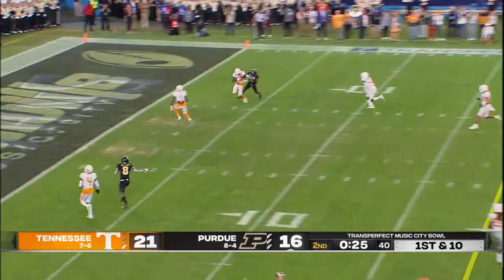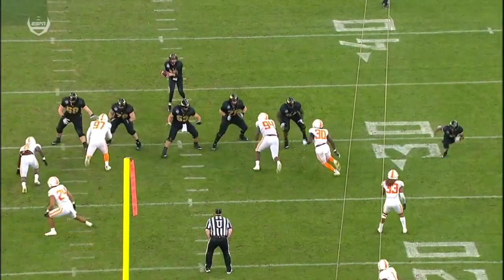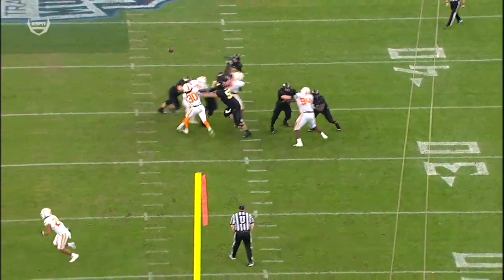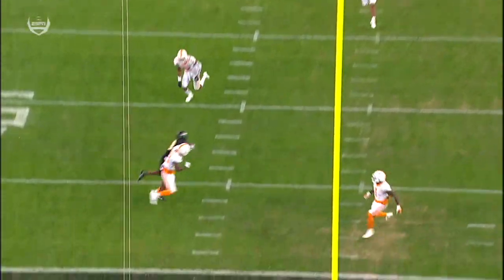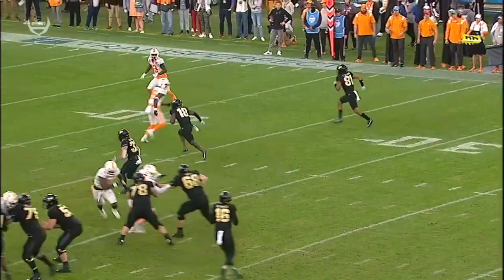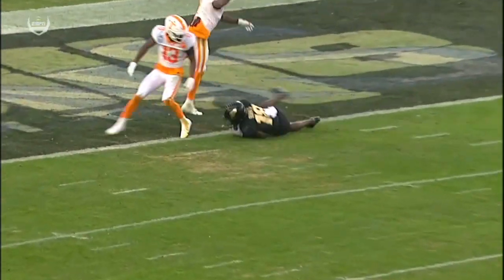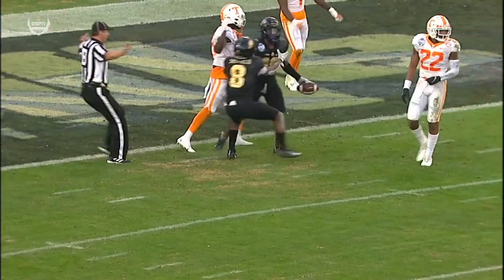With a slant, caught, down to the 2. The first timeout of the half. Working his eyes to the right. Timeout. Got Jackson Anthrop underneath. And hits the seam route right behind it. Look at the anticipation that he throws that with. I mean, he threw that when the receiver was in the first window.